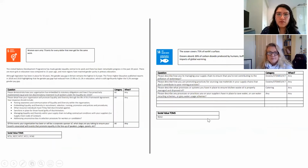I'm going to show you an example of the things that you can see in the document. So there are 2 goals. You can see gender equality on one side, and there's a brief explanation of what the goal is and the questions that we have in there, and the category that you can use it for. In this case, it says all, but in the other goal, you can see estates or catering, and when you can use it, or when it is better to use it. In both examples it says any, but you'll see in others that say call-off or tender. And at the bottom, you'll see the social value TOMS that are aligned with the SDGs. There's a link as well for that set of questions. It's on both our websites, so you can get all the SDGs and questions in there.